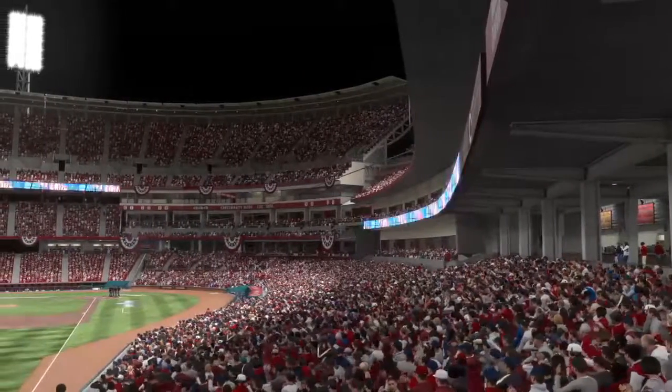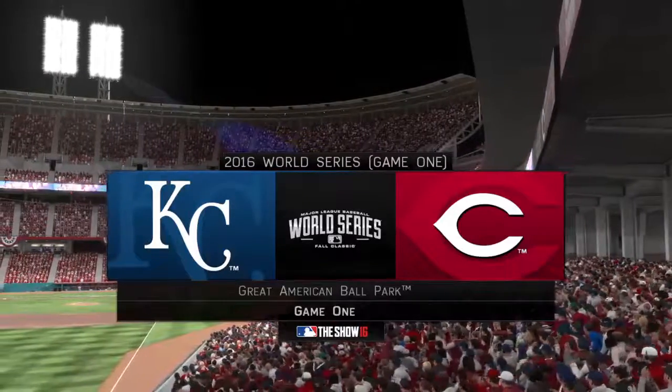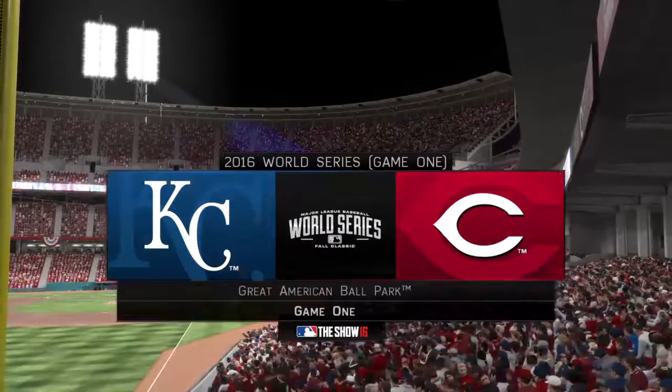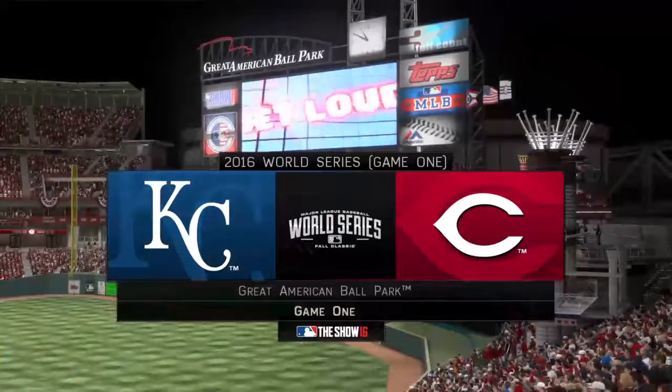It has been a long road to this point in the season, but we are officially down to 2. It's Game 1 of the World Series between the Kansas City Royals and the Cincinnati Reds.